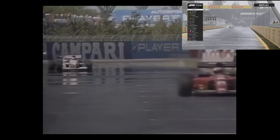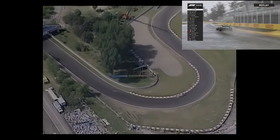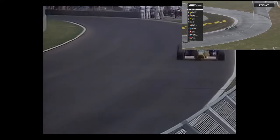Nelson Piquet now in third position for Benetton, followed by Alesi. And then the lap car of Steve Johnson, as he's known to his friends back in England. Seven cars remain on the lead lap.